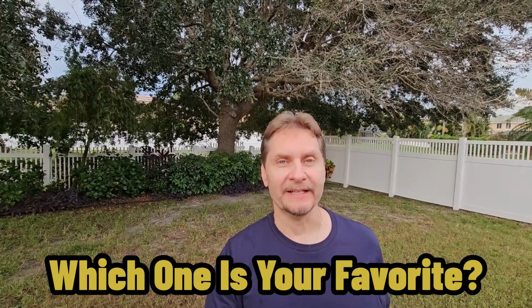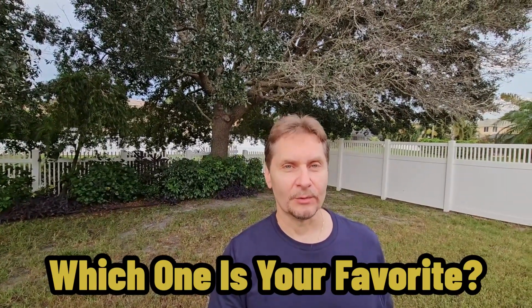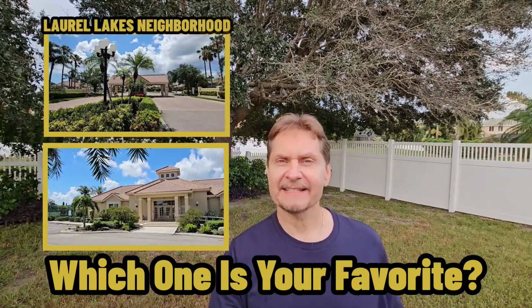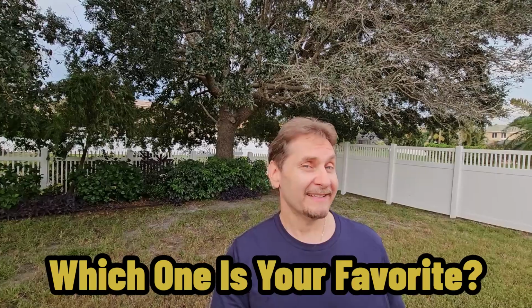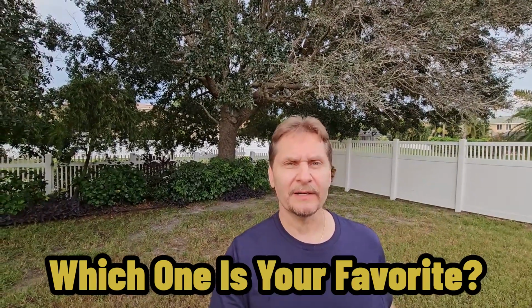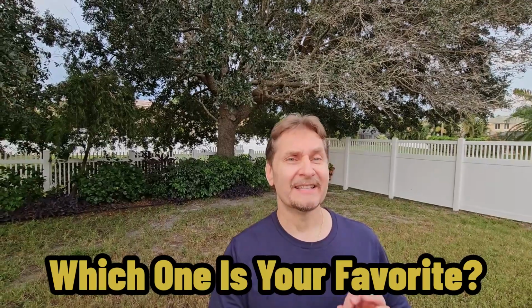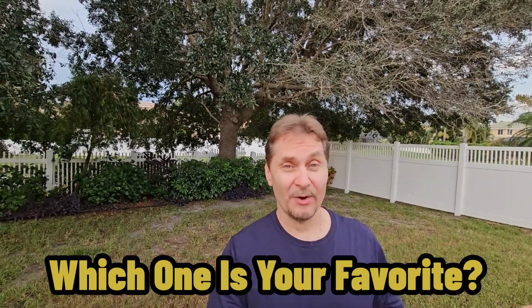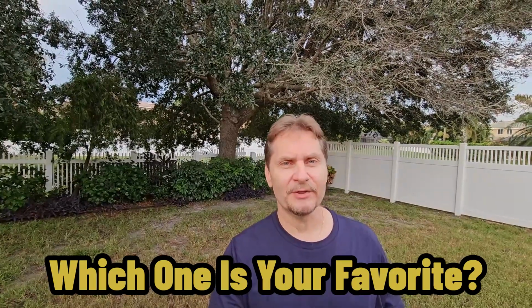So which one of these 3-car garage neighborhoods is your favorite? Let me know your thoughts in the comments below. I think I'm gonna have to go with Laurel Lakes. It's gated, it's got some pretty nice amenities, the HOA is rather reasonable, and as far as location, they're pretty similar. It's a little older, but what really I think sets it apart is those lakefront views. And the whole community is beautifully manicured. So that's my vote. What do you think?